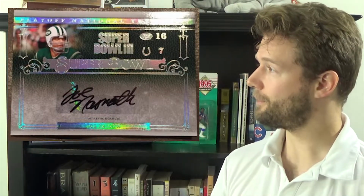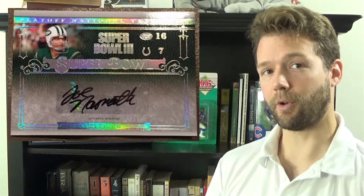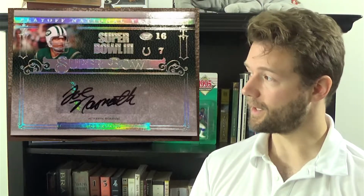At number 10, we celebrate Broadway Joe Namath and his guaranteed win of Super Bowl III with this 2007 Playoff National Treasures Super Bowl Authentic Auto. The landscape design showcases a textured surface that displays Joe's affixed autograph along with the score from that memorable game.